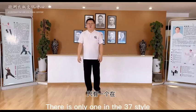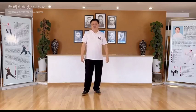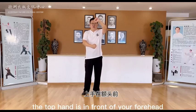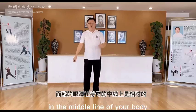Let's learn how to play this motion. We learned Zhudi Chui before. It's a one-handed fist. But He Tiger is a two-handed fist action. The top and below fist ties are opposite. The top hand is in front of your forehead. The below one is in front of your stomach. These two fist eyes are opposite in the middle line of your body. Let's see how to get there.